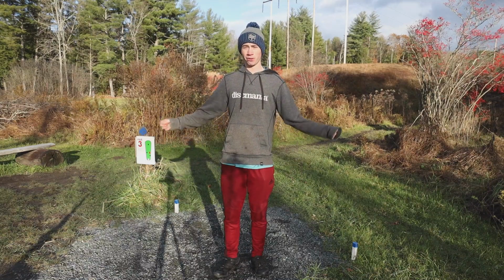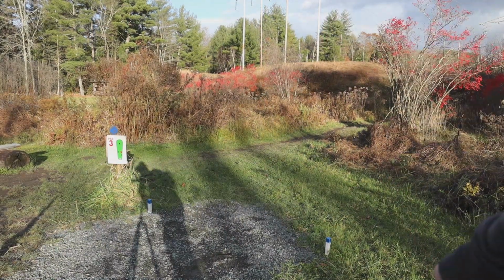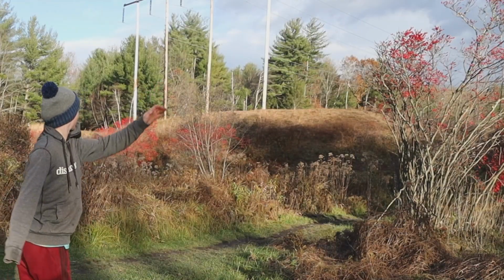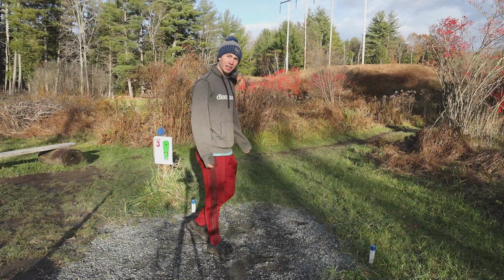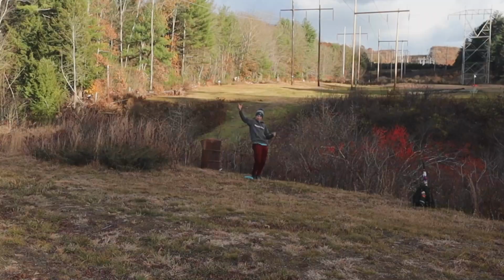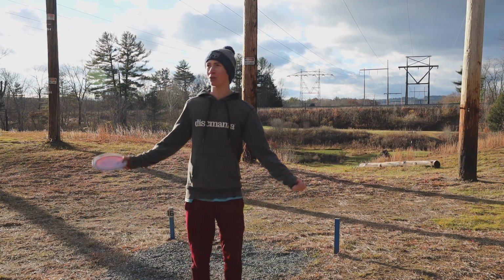Hole 15, 250 feet, up the hill. Basket's up there on the hill behind that telephone pole. I think that's pretty good, maybe a little long right. Wind's pretty much died down, which is really nice. Now it's warm, now it's beautiful.